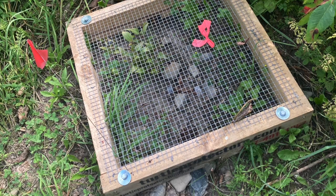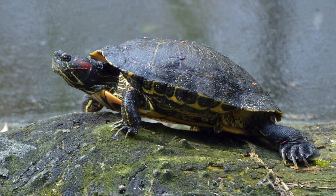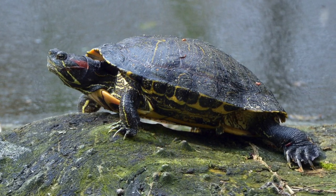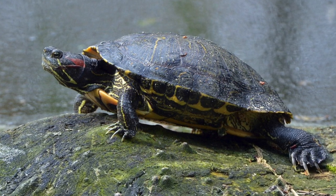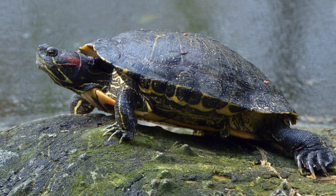You might also encounter pond sliders, though they are not native to Ontario and are often released from home aquariums into park environments. These turtles have yellow stripes on their limbs and heads, as well as a red or orange band around their eyes.